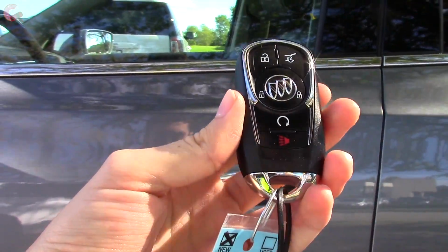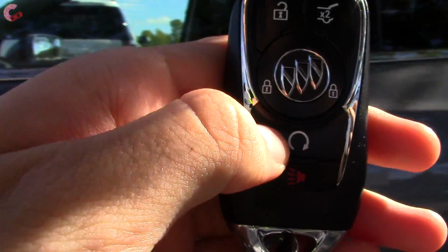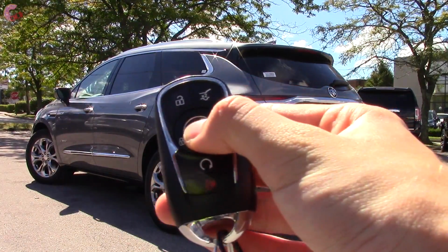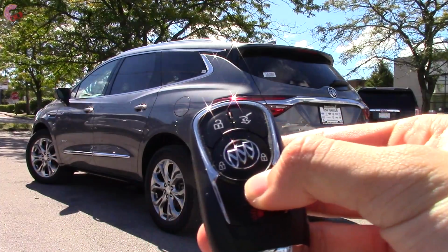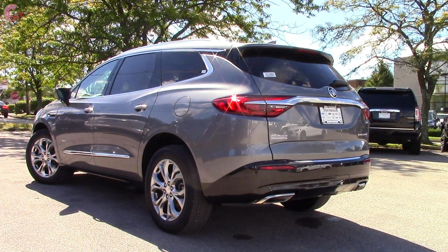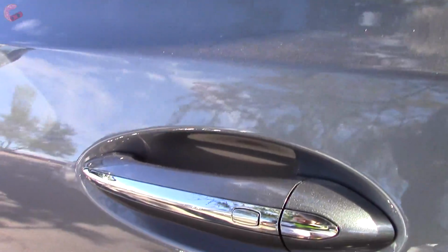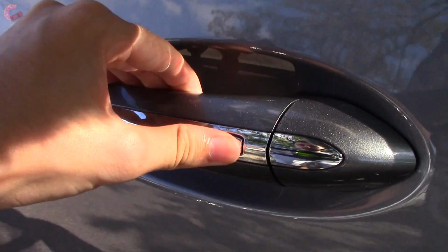So every single Enclave does come standard with smart entry, as well as the impressive feature of remote start. And they all get this nice key fob as well. Now to get inside, there is no sensor behind the door handle, so you just press the button to unlock.